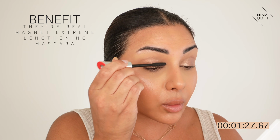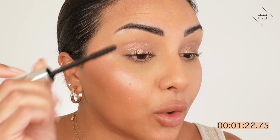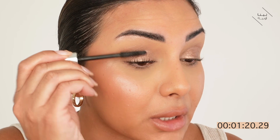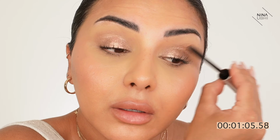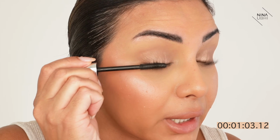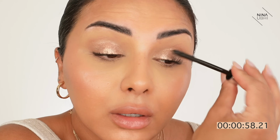Let's just go in with the mascara. I honestly love this eye look because even though it's pretty natural, I still feel like you get that kind of glam look because you've got that shimmer in there. You've still got that really nice glam, sparkly look to your eye without having to have a whole load of eyeliner and stuff there.